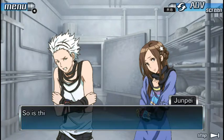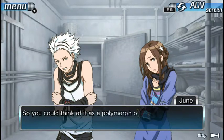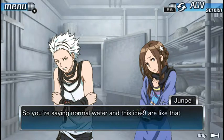Wait, hold up. So is this thing called Ice 9, or is it water? Like I said, if the ice is over 96 degrees, it'll be liquid. If it's under that, it'll solidify. So you could think of it as a polymorph of H2O. No, I don't want to think of anything as a polymorph. Polymorphs are scary. Here, think of it like diamonds and graphite. They're both made of carbon, right? But depending on the structure of the crystallization, the hardness and structure are completely different. So you're saying normal water and this Ice 9 are like that?